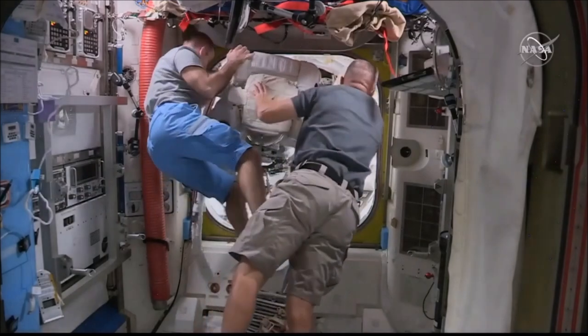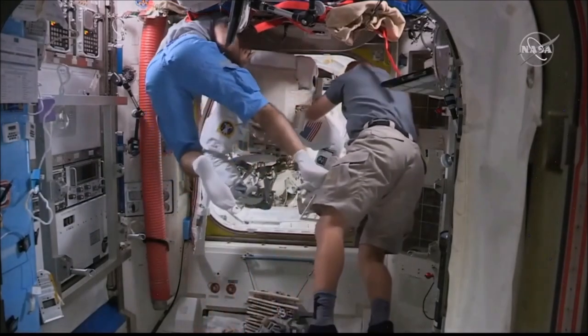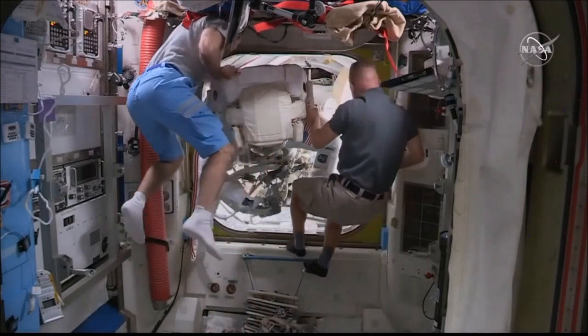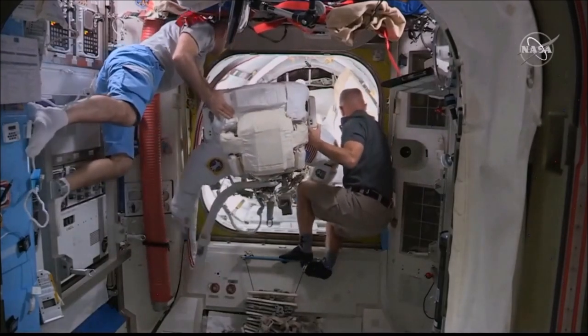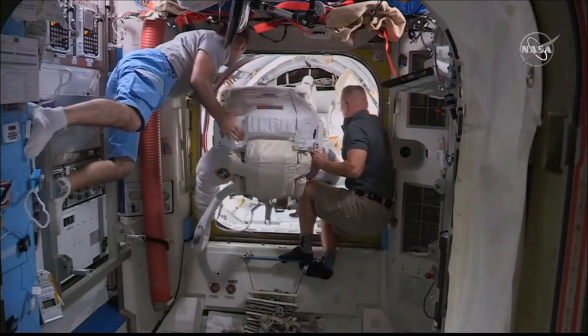NASA astronaut and commander of the International Space Station, Chris Cassidy, now being moved into the crew lock portion of the Quest airlock. Things are progressing smoothly this morning for the start of the spacewalk.